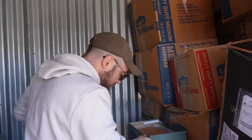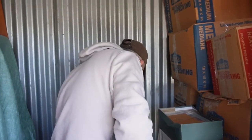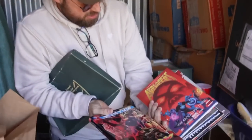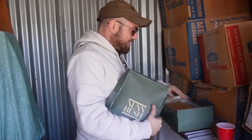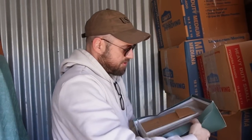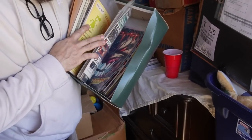All right, so look, this whole thing is like cars and trucks and things like that down there. Different ages. This first thing I pulled out was graphic novels. Oh, perfect. Batman, Uncanny Avengers. So, like, these graphic novels usually sell pretty well. And then check this out. Oh, hold on. There's another Bible under the bullet.